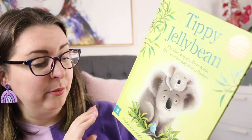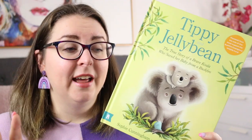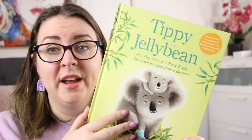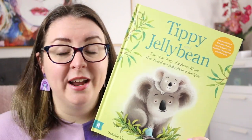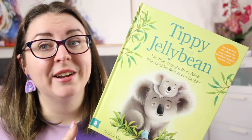Another book that looks at the impact of bushfires on native wildlife is Tippy and Jellybean, The True Story of a Brave Koala Who Saved Her Baby from a Bushfire by Sophie Cunningham and illustrated by Anil Tortop. So this is the story of Tippy, who is a koala. And as the title says, it is based off a true story, and Tippy and Jellybean were rescued from a bushfire where Tippy had protected her baby. And so they are taken to a sanctuary where they are cared for and given time to recover and then re-released into the wild. And so we get that story.